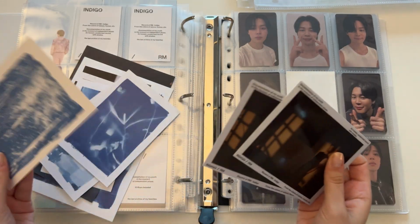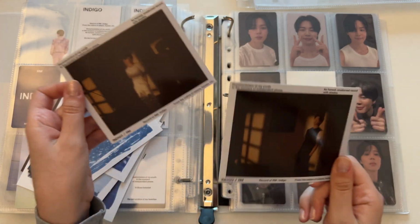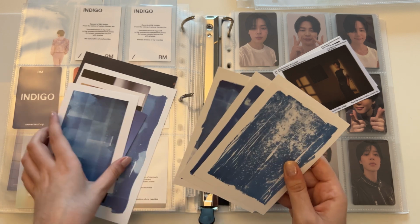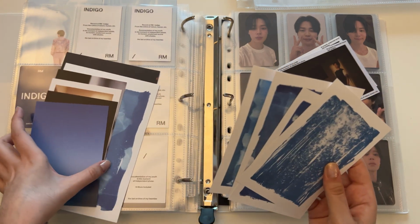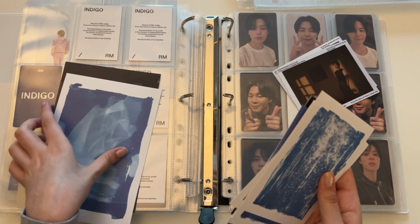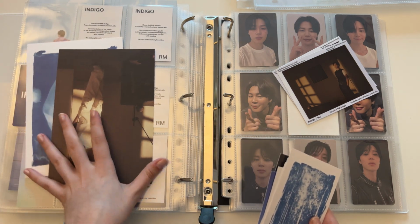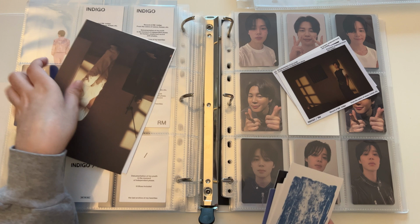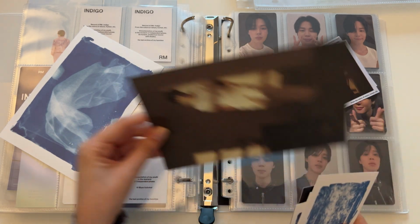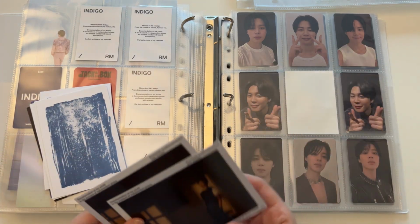Okay, so we have these 2 little cute things that came with, I think, the regular album, or maybe it was the Weavers one, and then these small ones definitely came with the Weavers one. I think I chose 8 of them that I really liked, and I was just gonna double side them in a 4 pocket. And these can go in a 2 pocket thing. I have some 5x7 pockets that I think will fit these. We'll find out. These maybe can go on the back of those.